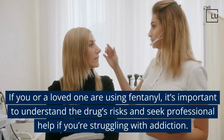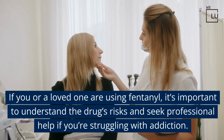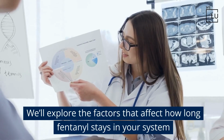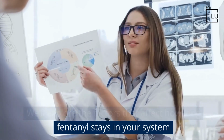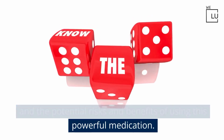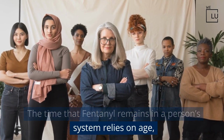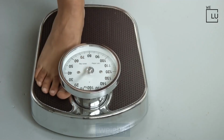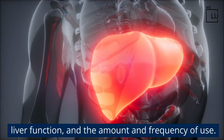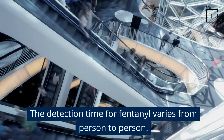If you or a loved one are using fentanyl, it's important to understand the drug's risks and seek professional help if you're struggling with addiction. We'll explore the factors that affect how long fentanyl stays in your system, and the potential risks and benefits of using this powerful medication. The time that fentanyl remains in a person's system relies on age, weight, metabolism, kidney function, liver function, and the amount and frequency of use. The detection time for fentanyl varies from person to person.